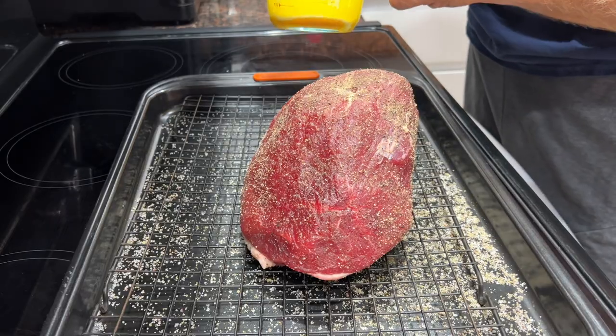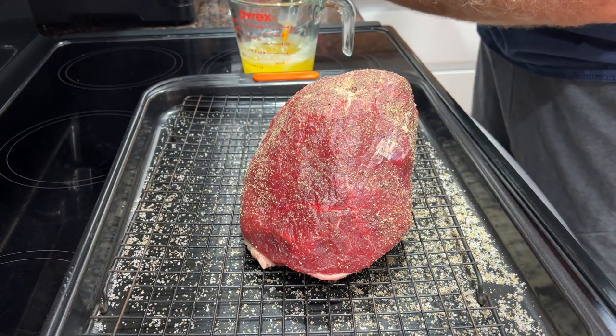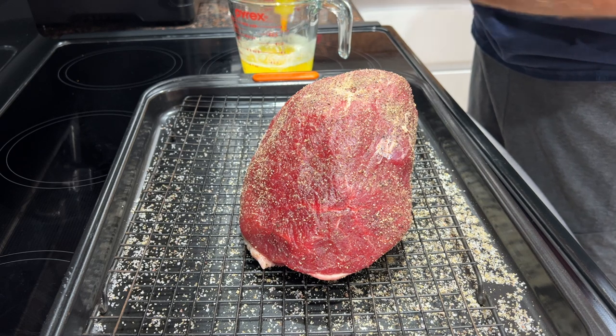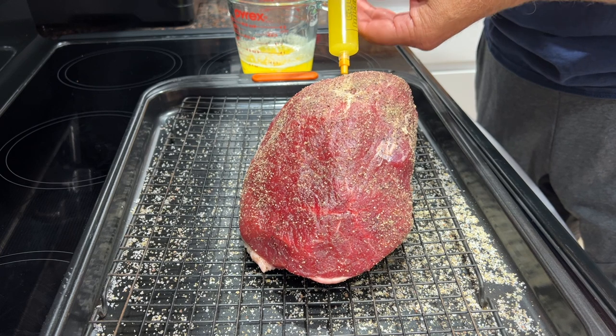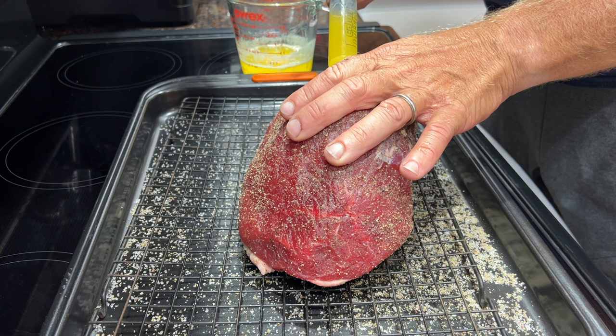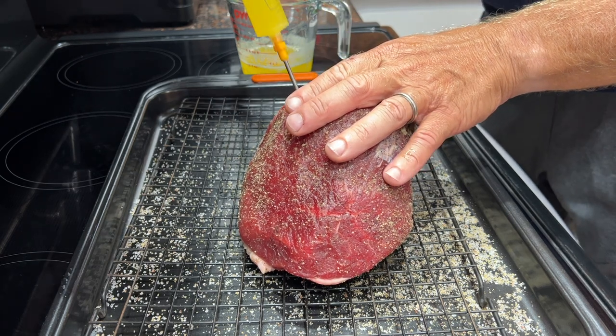Okay, so we got a syringe. I bought a nice meat injector, and of course, I can't find my meat injector. You find these things, and... Nope. Oh! You have butter sticking out of places. So you buy these things, and then when you want to use them, you can't find them.